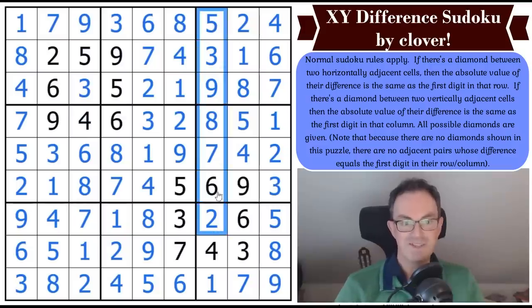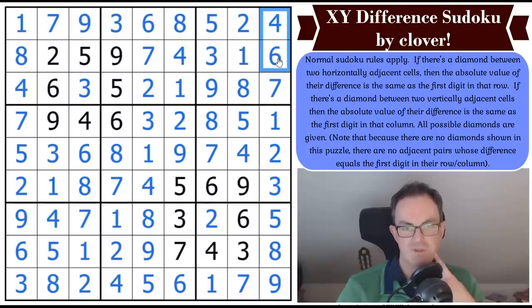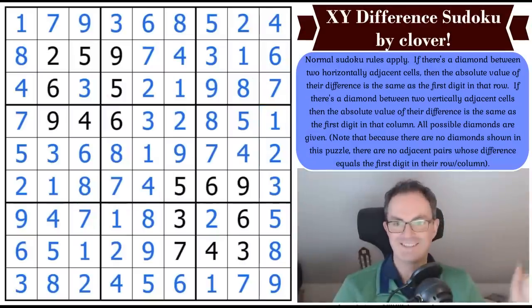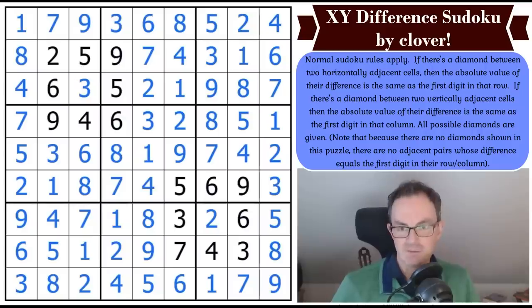Now, I'm going to check this column and this column to see whether or not we want no differences of 5. Oh, no, that's okay, I think. For some reason my brain said that was a difference of 4, but it's not. It looks right. There we go. That's how to solve XY difference Sudoku with a difference by Clover, in the sense that there were no diamonds at all in the grid.